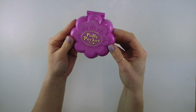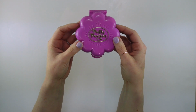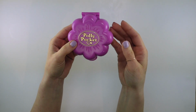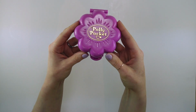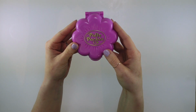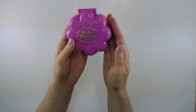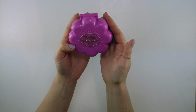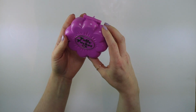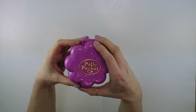However, it's flower shaped, so there are a few other flower shaped compacts, of course. Off the top of my head, I can think of, I think it's called Polly's Water World, Midge's Flower Shop, of course, Fifi's Parisian Apartment. There's a few of them. This is the beautiful hot pink one that is out there. So we're going to open this one up and check it out, but I'm really excited to show this one to you.